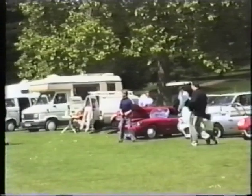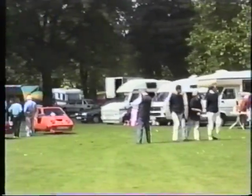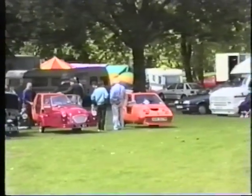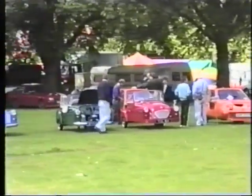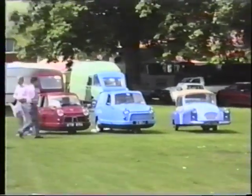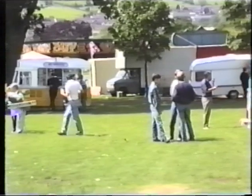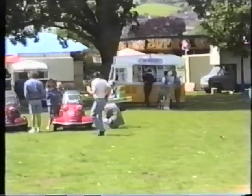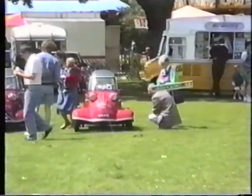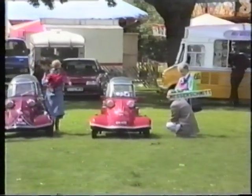It's quite interesting to see the sunshine that we have, because the day before we had almost continuous rain until about 6 o'clock in the evening. And we thought the rally would turn out to be a bit of a disaster, but luckily it stopped on the Saturday evening, and the rally site is quite well drained. And so as far as we were concerned, we had a very nice day for the rally.